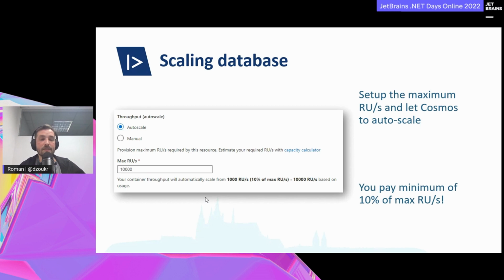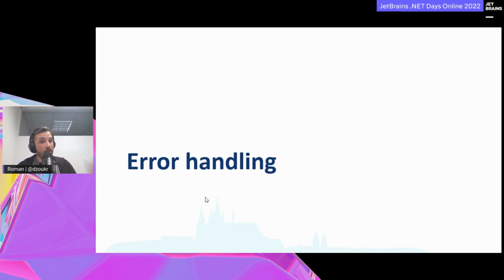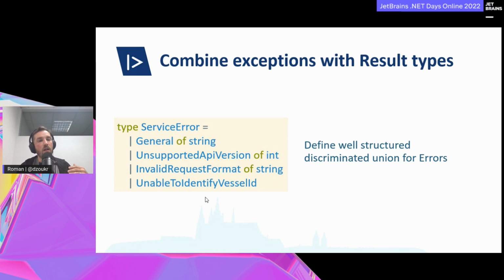No matter how well we do scaling, errors always happen. I'm sorry, I think Rachel and Khalid said it before my talk, that there's never ever fully functional software, so error handling is always there. And I just want to show you a little bit how we approach error handling in our application. First of all, you need to know what's going on. So you need to, again, define a well-structured discriminated union for the errors, where you say, okay, these are the kind of errors I expect to appear in my application. I don't like it, but they are there, so let's give them some fancy types.